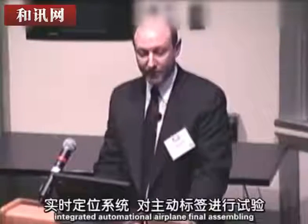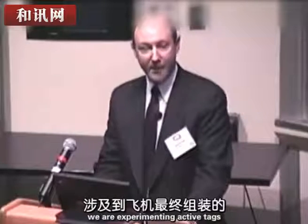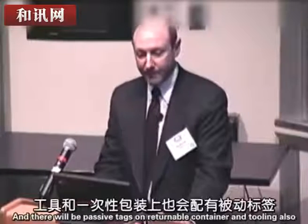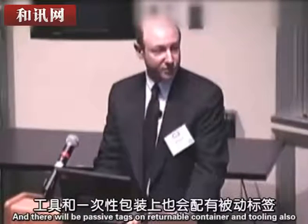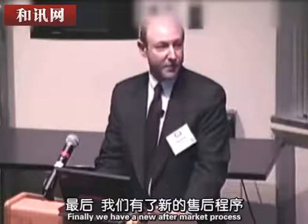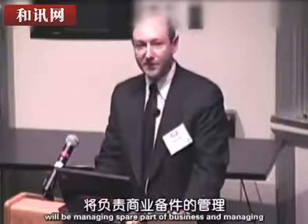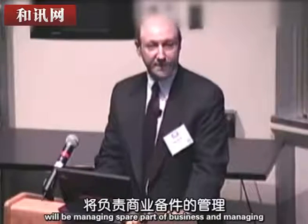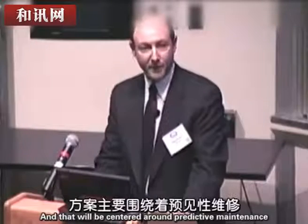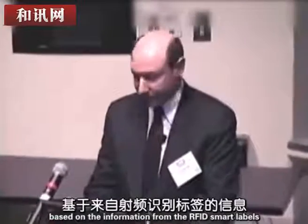As far as the total integrated automation of our airplane final assembly, we're experimenting right now with active tags with real-time locating systems in our factory, and there'll be passive tags on returnable containers and tooling also. Finally, we have a new aftermarket process, what's called Power by the Hour, which will be managing the spare parts business and managing the maintenance for airline customers after we deliver the Dreamliner. And that will be centered around predictive maintenance based on information from the RFID smart labels.